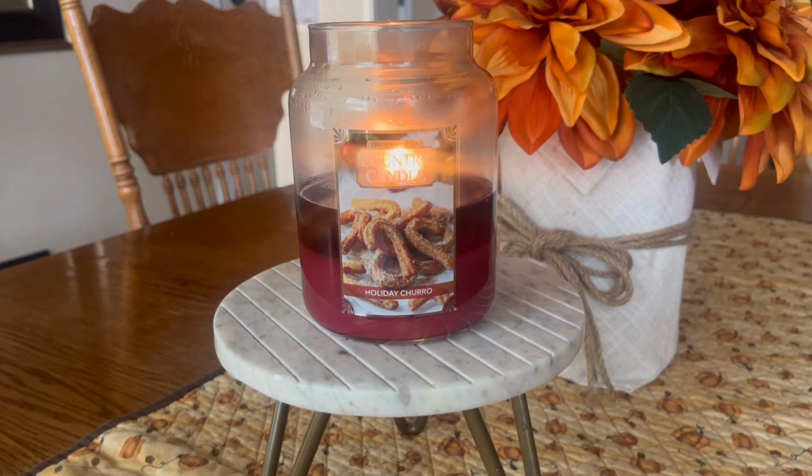Or I just feel like this is a good morning fragrance, because to me, like I said, it reminds me a little bit of a good French toast where there's a little bit of savoriness in it, but it's very well balanced out between sweet and savory.